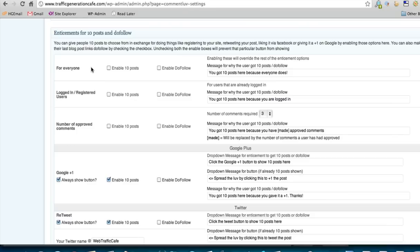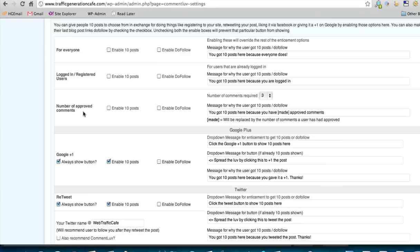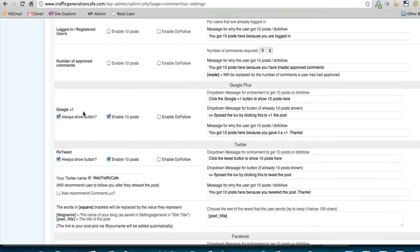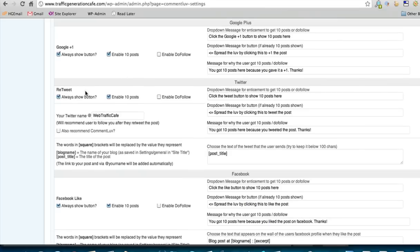So I choose not to enable 10 posts for everyone, not to enable 10 posts for logged in registered users. As I said, I don't want people to register on my blog. And I choose not to enable 10 posts for people who are frequent commentators. So these are all unchecked for me. However, I do want to encourage people to share, so I always choose to have the Google Plus button, and I will enable 10 posts for those who do share my links. The same goes for Twitter, and the same goes for Facebook.